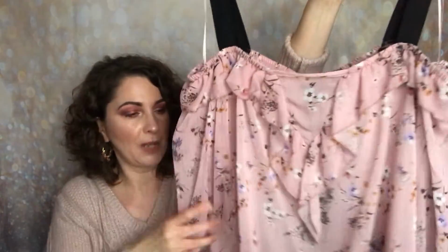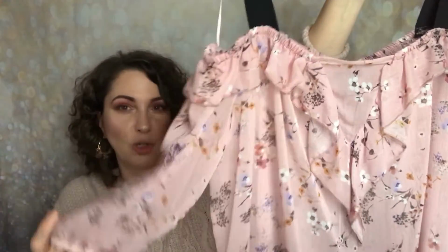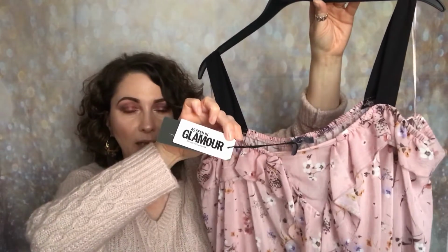The next item is something that I am very, very pleased to find, and it is this beautiful top. I love the colour of it. I love the sleeves on it. I love this. I just love it. Again, it is a floral top. This time though, you've got blush. It's one of those as seen in Glamour as well.